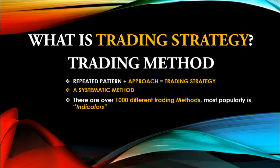So basically, when you are using a trading strategy to trade the forex market, you're actually following a repeated pattern with a specific approach, and it now gives you a trading strategy. So basically, what are you doing? You're actually using a systematic method. You are following a systematic method to trade the forex market. That is what you are doing.